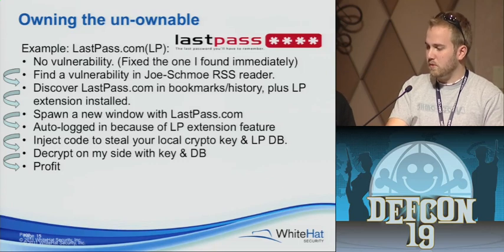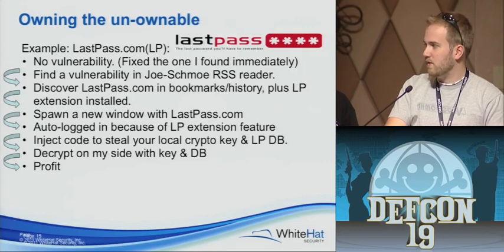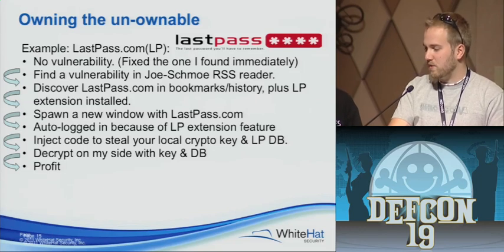They've actually been really awesome to work with. So there's no vulnerability in it right now. This is kind of our demo of how we can own an extension that has no vulnerability in it, that's doing absolutely everything correctly, and it's pretty cool.